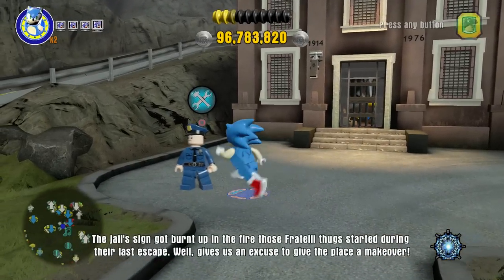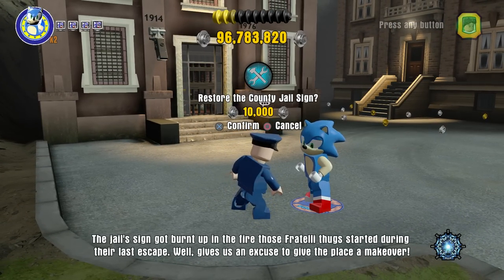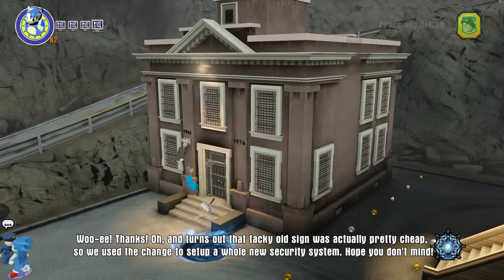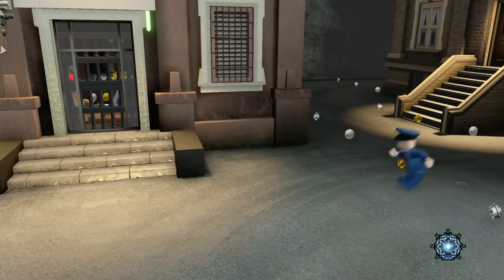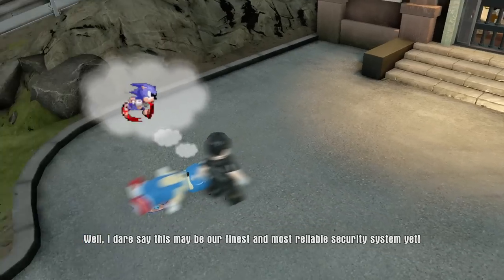Jail's sign got burnt up in the fire those Fratelli thugs started during their last escape. Well, gives us an excuse to give the place a makeover. Woo-wee! Thanks. Oh, and turns out that tacky old sign was actually pretty cheap. So we used the change to set up a whole new security system. Hope you don't mind. I guess you're all out of excuses. Well, I dare say this may be our finest and most reliable security system yet.